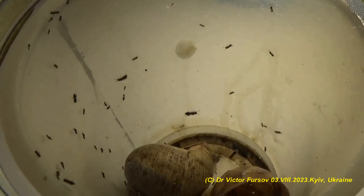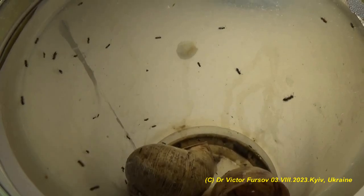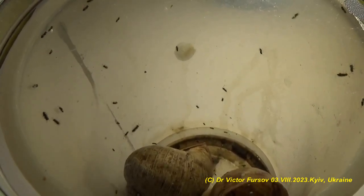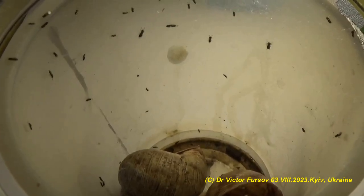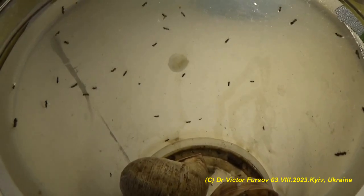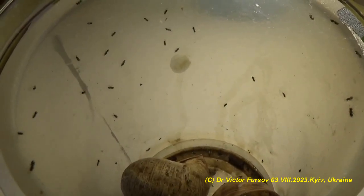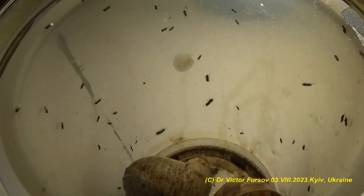Today we have an interesting story about parasitoids. And these parasitoids are associated with snails. You can watch them just crawling around, all these tiny small dots crawling around. These are parasitoids of the family Pteromalidae, of the superfamily Chalcidoidea wasps.